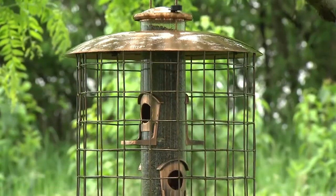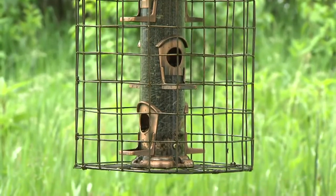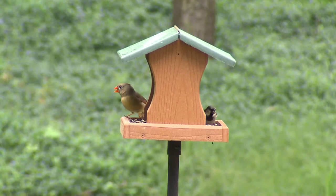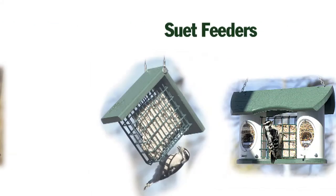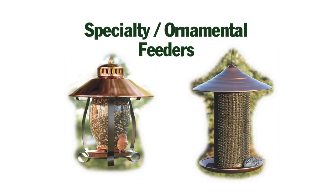If you hang your feeder from a tree limb, try a caged feeder to deter squirrels and undesirable large birds from taking seed from your songbirds. As for feeders, there are many types to choose from, including mesh and tube feeders for mixed seed, thistle or Niger, and black oil sunflower. There are ranch feeders of various sizes and styles that hold mixed seed of all kinds. There are many styles of suet feeders that hold suet cakes, bells, or suet balls. And there are specialty and ornamental feeders that hold both thistle and mixed seeds.